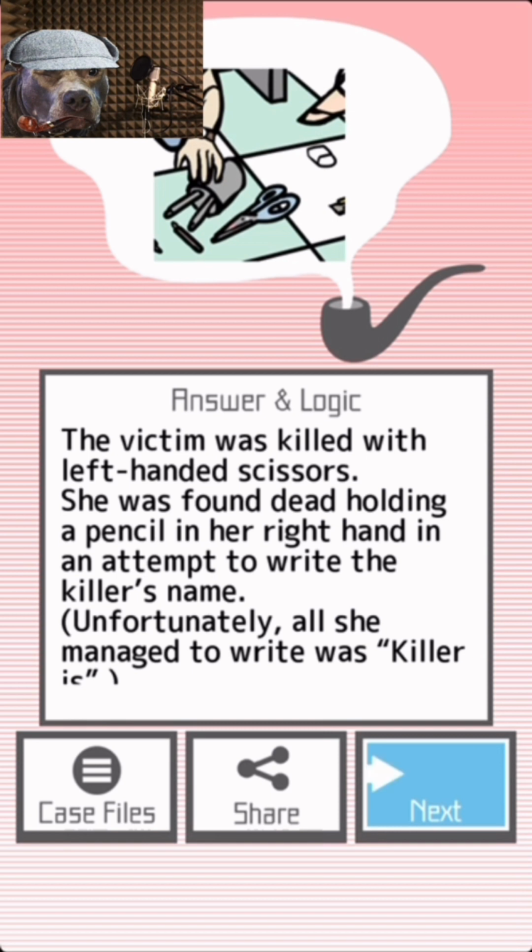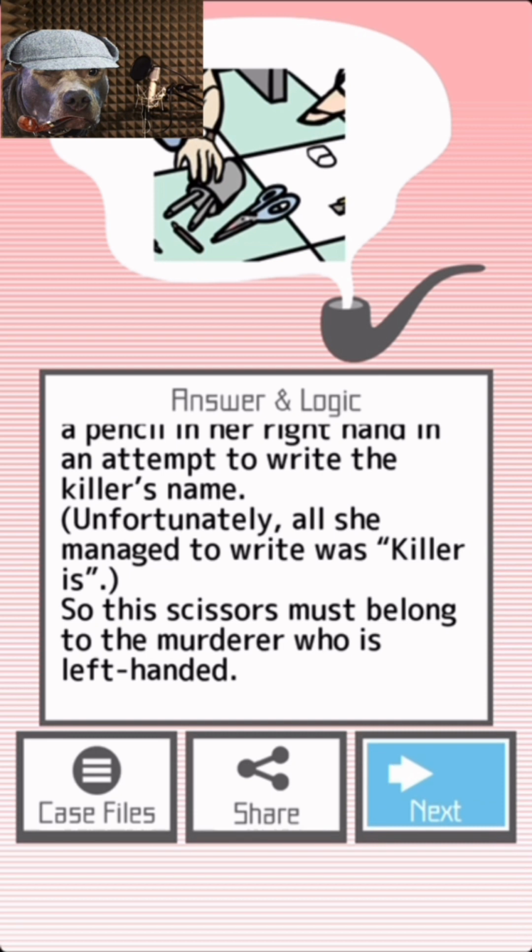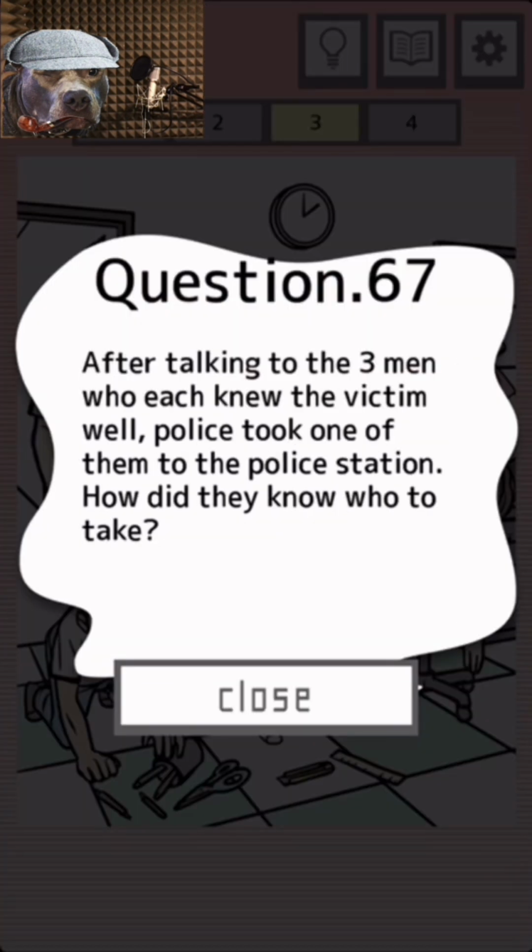She was found dead holding a pencil in her right hand in an attempt to write the killer's name. Unfortunately, all she managed to write was "Killer is." So the scissors must belong to the murderer who was left-handed. Now why would you just write "Killer is"? Just write the name, lady. You have limited time here.